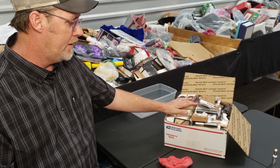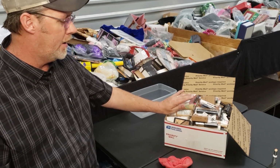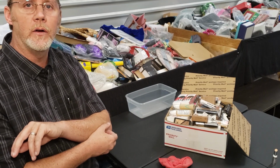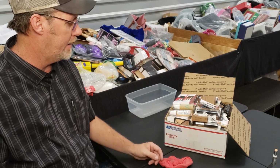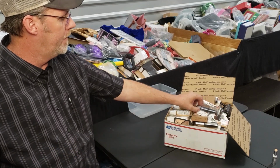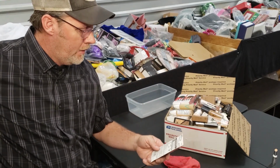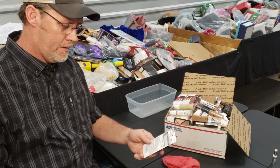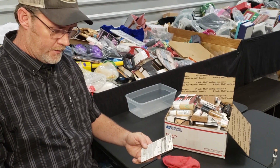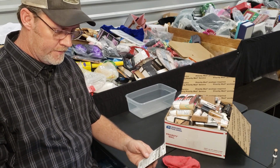Even if you doubled your money, you're talking $150, talking $300. I doubt anybody's going to just sell some Maybelline. I mean, I'm not even sure what kind of market this is going to be in. I'm just going to look it up on Amazon.